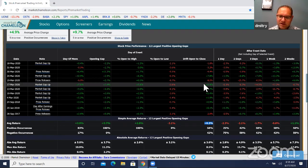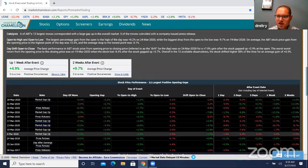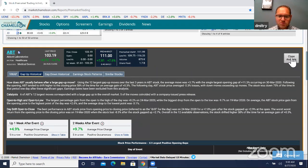Looks like the day after, though, 75% of the time it was lower. The next day, 25% higher with an average loss of 2.3%. So that's really quickly the price action history in Abbott after a big gap move to the upside.